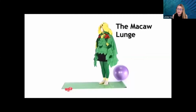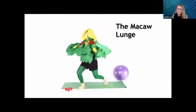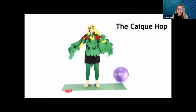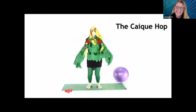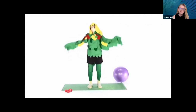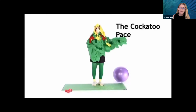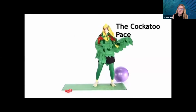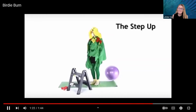See, macaws, now isn't there some truth behind that? Macaws kind of do that play lunge and people think they're going to get them, and they just laugh it off, the macaws. I think that's what's inspiring that move. And then of course the Kaik hop. Oh boy, I hope everyone's enjoying this. I just remembered this so much. Cockatoo pace, yes. There we go. See the back of the costume there. I think she's a double yellowhead Amazon. And then the classic, the step up.